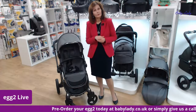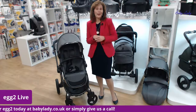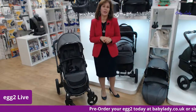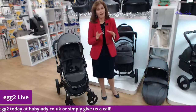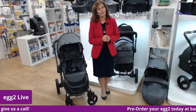Chelsea Rose says, love the olive and paprika. Do you know what? They are stunning colours. They're very modern colours. The paprika is very, very on trend at the moment. We're seeing that obviously in lots of colours. So he's got a paprika coloured dress on today. So we know that these colours are very, very on trend. There's something for everyone.